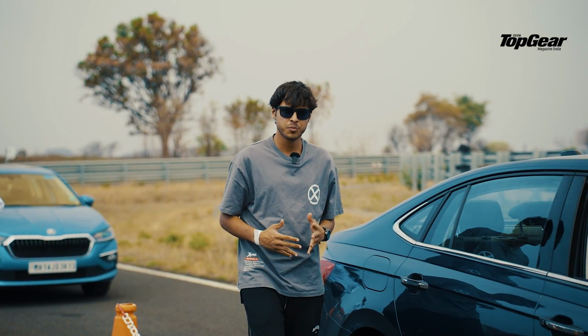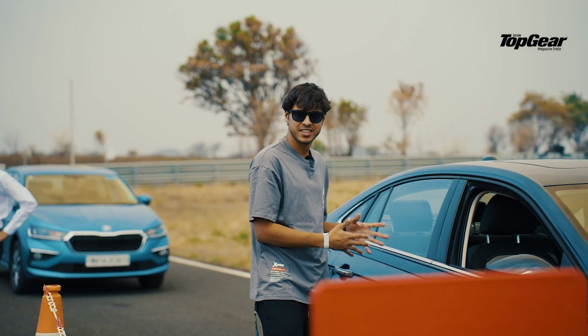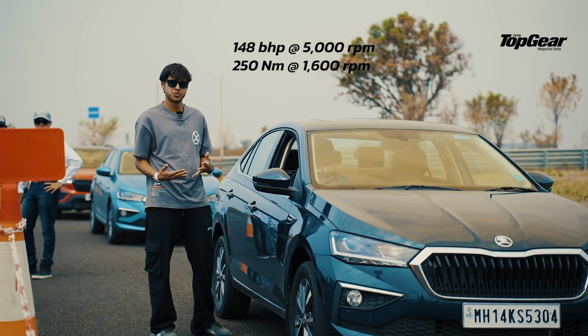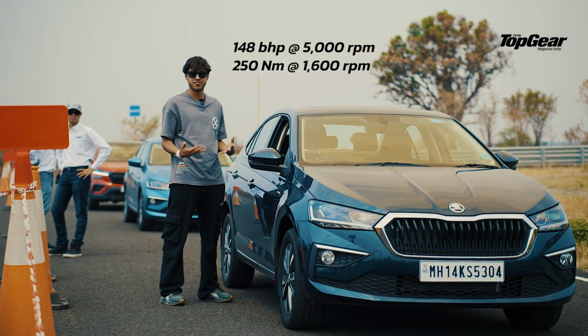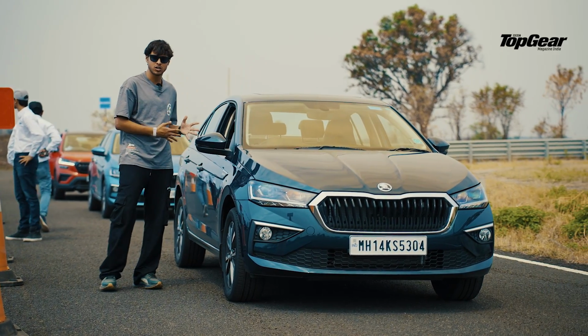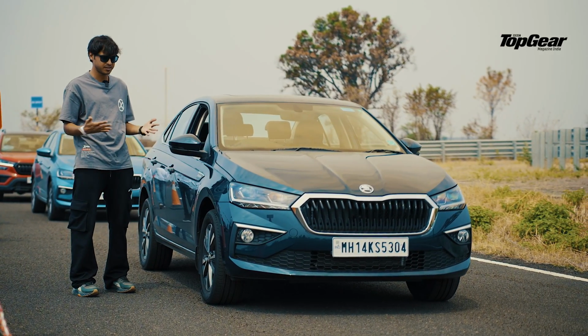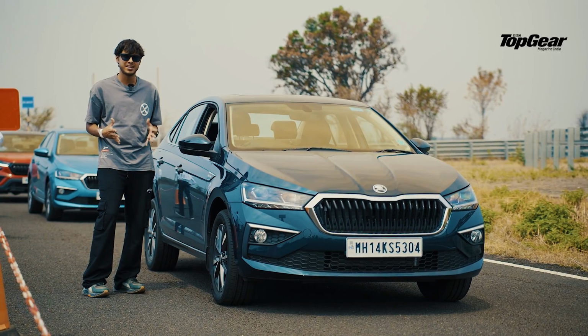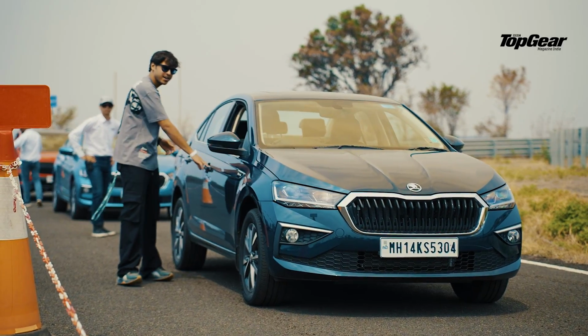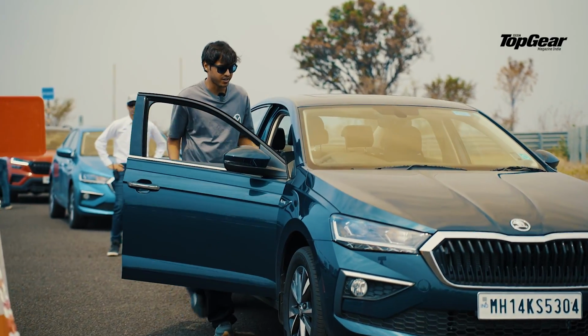So for starters, we're going to be on the handling track, and today I'll be driving the Slavia. This is powered by the 1.5 litre turbo engine. So it makes about 148 bhp of power and about 250 Nm of torque. And it has really good handling credentials. Now I have a long-term Slavia and my only gripe with the Slavia has been the tires. But today I get to properly test these tires and see just how capable this car is. So without any further ado, let's go ahead and see what the Slavia can do on a test track.